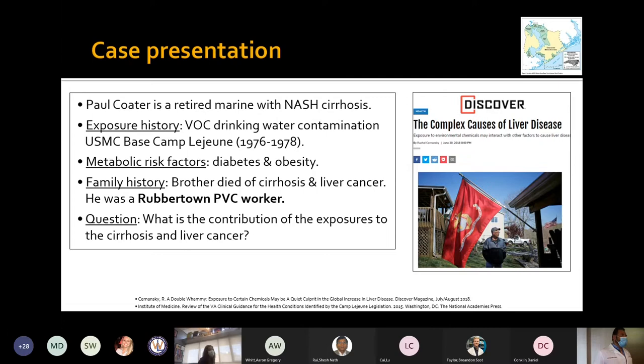Interestingly, Paul had a family history of chemical exposure and cirrhosis. His brother worked at Rubbertown in the vinyl chloride plant, and Paul actually took care of his brother, who died of liver cancer while trying to get a liver transplant. And so Paul's question is, what was the contribution of the exposures to the liver disease in him and his brother? Obviously he's concerned that he could get liver cancer himself, like his brother. And there's a little picture of Camp Lejeune here. It's in southern North Carolina on the coast.